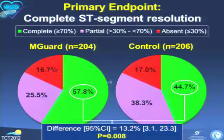And interestingly, the red curves are the same. So there are about 16-17% of patients who have no ST segment resolution. You cannot help them with either stent, with either device, but the rest, over 80%, you can help. What's the difference? About 10-13% of the patients.